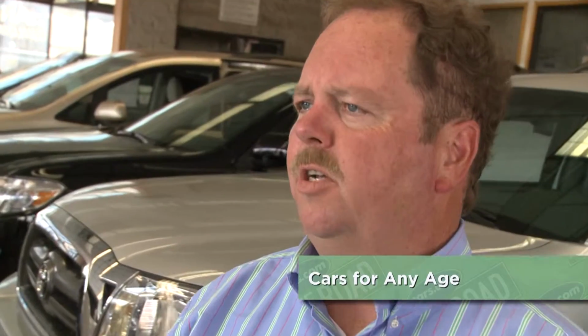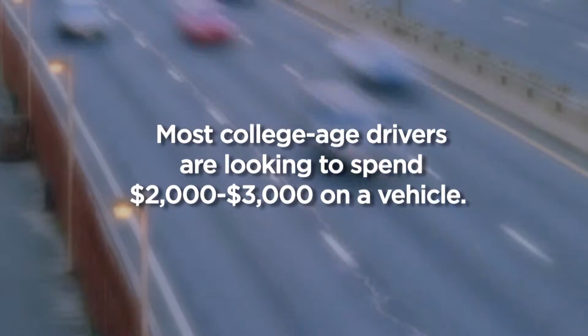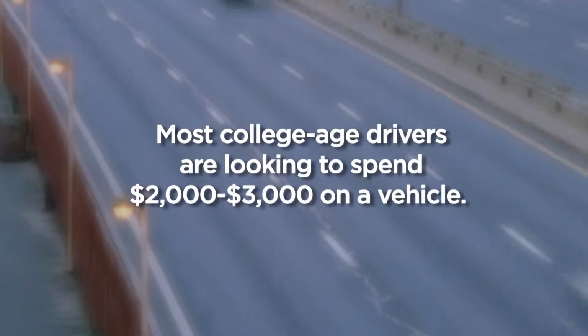Oftentimes people will come in and they have a budget set aside to buy their first car for their college driver, high school driver. What I always suggest to people is use that $2,000 to $3,000, use it as a down payment and buy a nice late model used car.